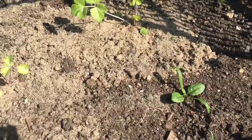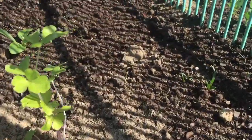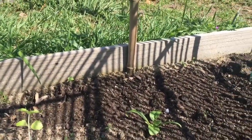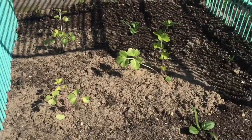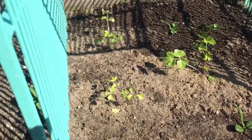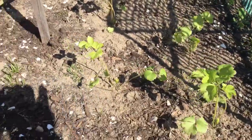I have some spinach starting to come up here. There's another one, some over there. They didn't germinate real good, just a couple of them. So I stuck some of my extra celery in here. So this is pink celery. I'm also gonna put some lettuce, one right here and one right here, because I have some extra, and then just harvest them small.